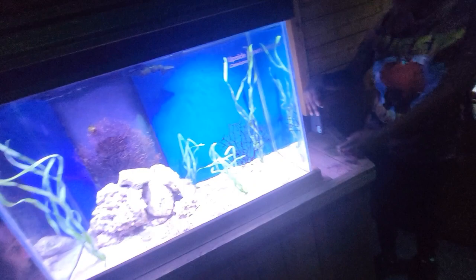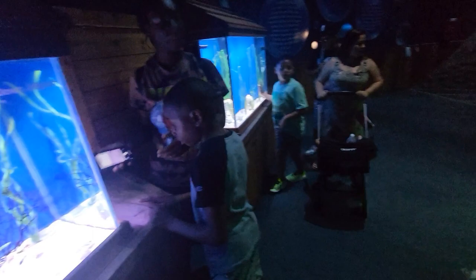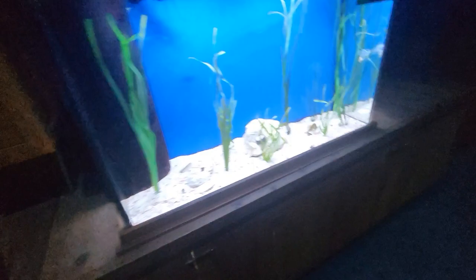There's even some on the wall. It's nothing in there, Jay. It says, please excuse us as this habitat is being refurbished, which means no animals are in there. Ugh, look at that. All right, let's come over to the lion seahorse. Seahorsey.